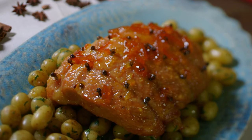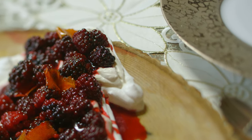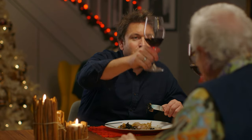As far as I'm concerned, it just isn't Christmas without these classic dishes and ingredients. And if you serve them with good company and a glass of whatever takes your fancy, it's sure to be a merry one. Cheers. Happy Christmas, boss.